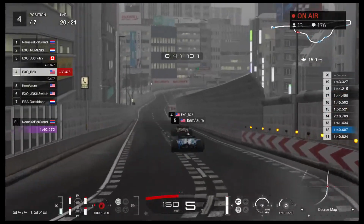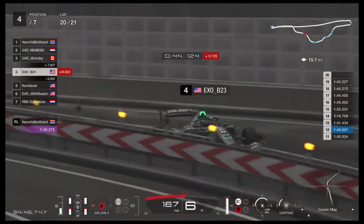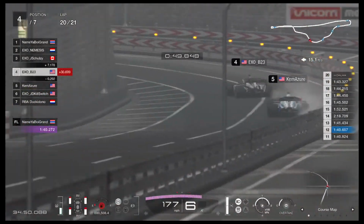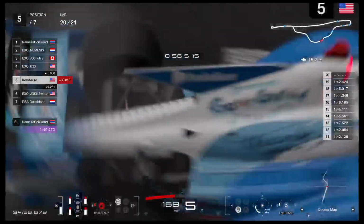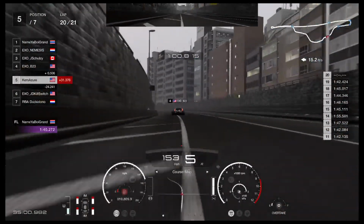And that is true. B23 does have a lot of overtake remaining, so he could put pedal to the metal and really try to burn it all. But I don't think he's going to really catch Schulte, though. Unless Schulte has a mistake, I think Schulte's got that position done and dusted. And Kemazure now is putting so much pressure on the EXO ahead.